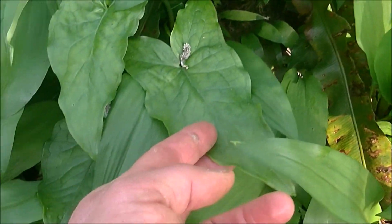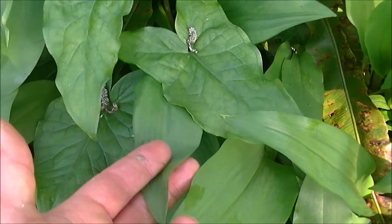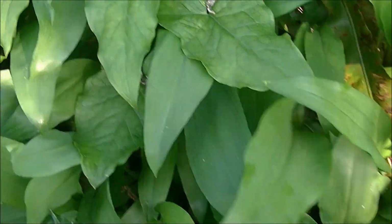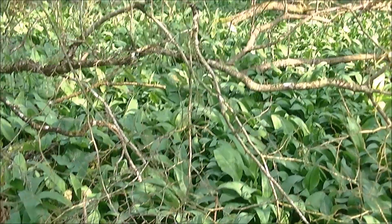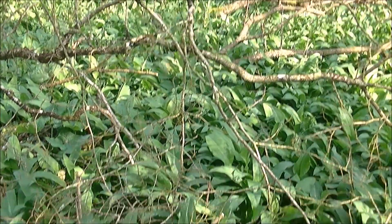This is a lords and ladies, very poisonous. Right next to it, a Ramson leaf, edible. So again, folks, 100% ID. If you're not sure, don't eat it.